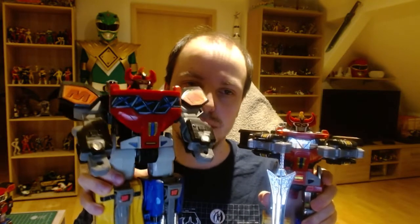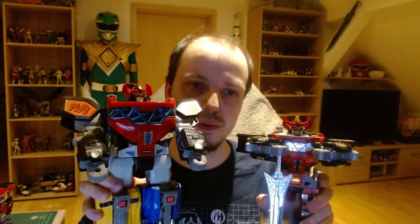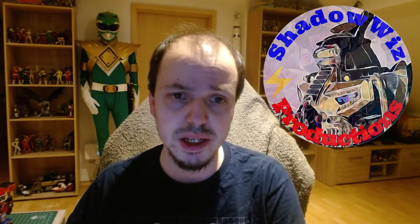As you can see, when I just showed those two weapons aside, these two look different color-wise, so this one is a different version. This one is the deluxe version from the 90s, with different stickers, so this is more show accurate sticker-wise. But I will get BD15 stickers for the Megazord, so I will release that in the future. Maybe a paint job by the Shadow Wiz.